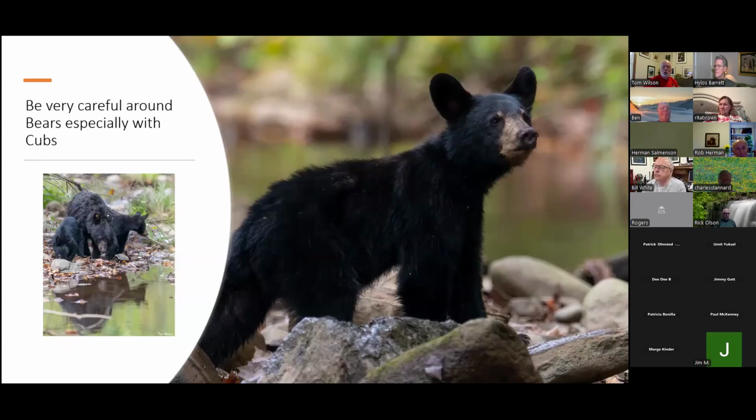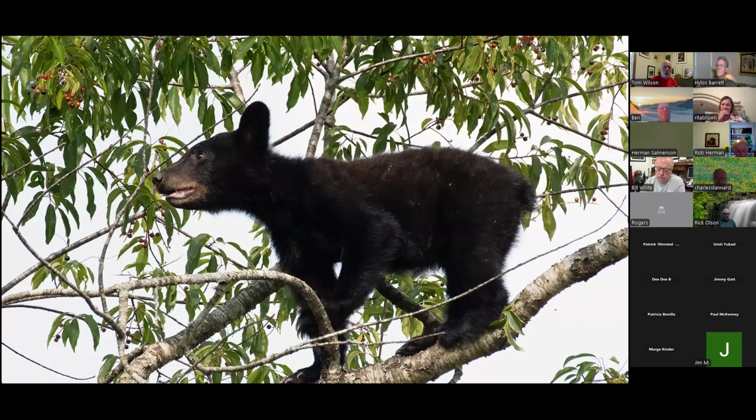But one thing I would warn you, be very careful around the bears, especially with cubs. And I would definitely do what the signs all throughout the park tell you. Stay at least 50 yards away from them. And of course, the 50 yards is just a guideline. If you need to be farther away. The thing you don't want to do is interfere with their behavior.